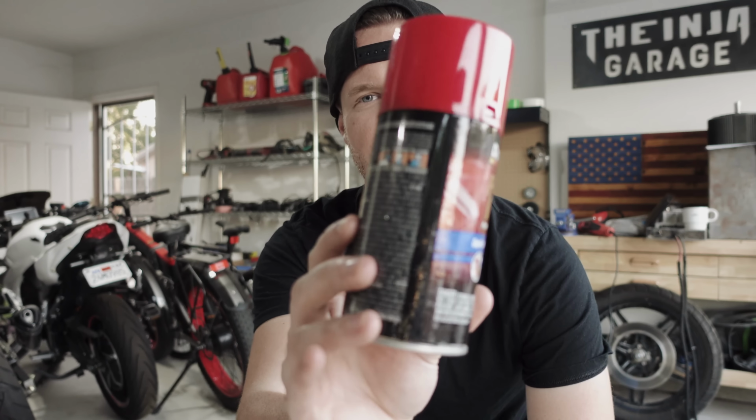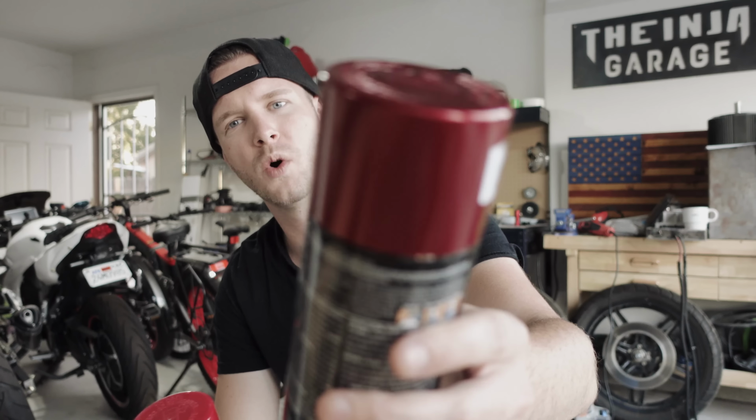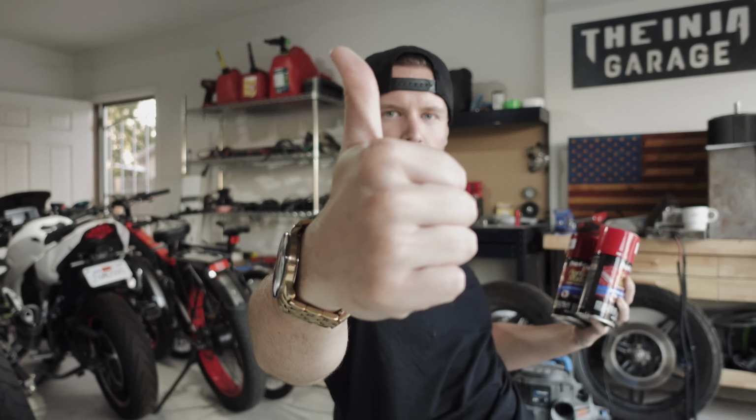So the color scheme I'm going with is gloss black and red. I don't know if I want it to be a red like this, or if I want it to be more of a dark red like this. So I'm gonna go ahead and spray these on some test sample things and see which one I like best. Give me one of those.